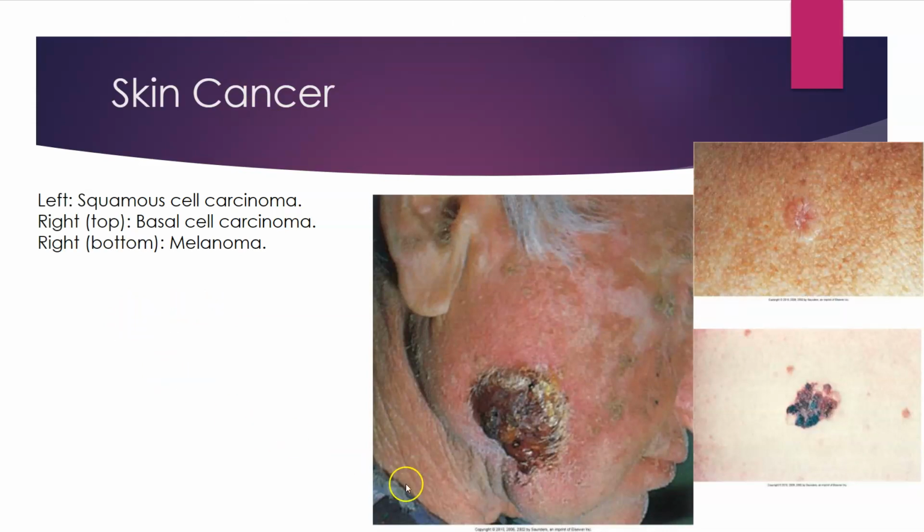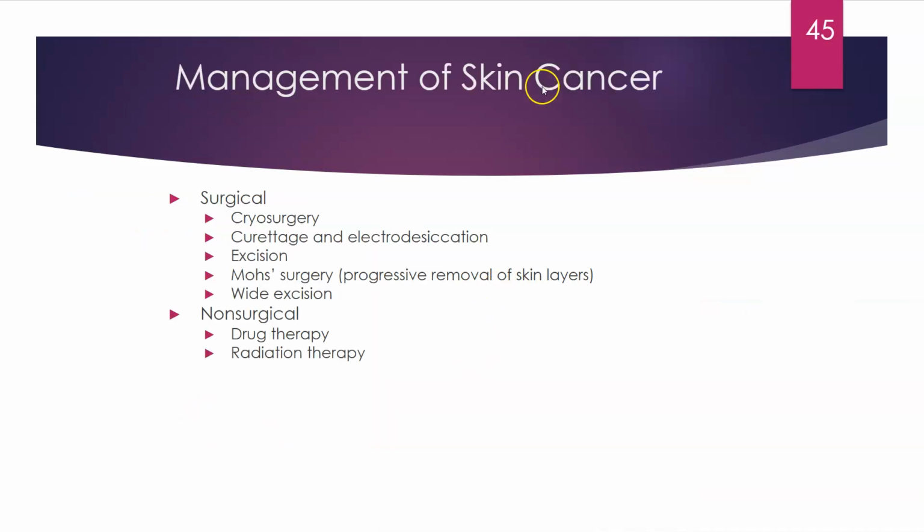Other skin cancers, so squamous cell carcinoma, basal cell, and melanoma. Melanomas are usually pretty dark. So treatment of skin cancer is often surgical. So might be freezing it with cryosurgery, electrodesiccation, excision, so cutting it out, progressive cutting, so it's scraping off layers until you feel like you've got it all and you can send that to path, or doing a wide excision and trying to cut around all the tissue around it. Non-drug surgical type of situations, I suppose we could use radiation therapy or other medications, but usually what I've seen for skin cancer is it's often a surgical manifestation.